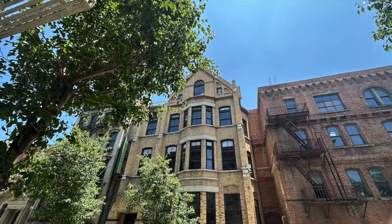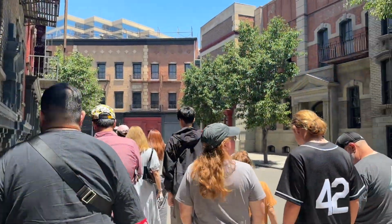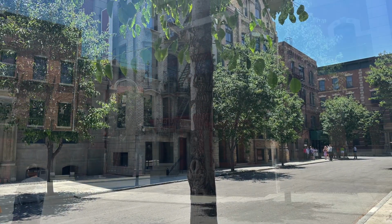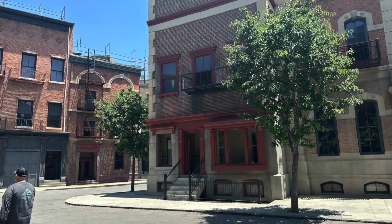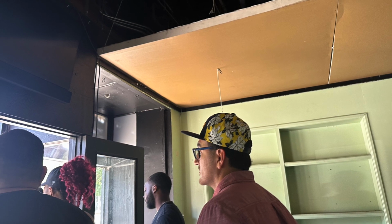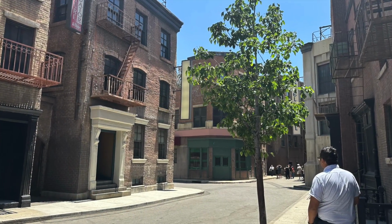From here, we go to some of their sets that have been used in movies, and I wasn't sure if I was able to film or not. It wasn't really clear when or how you could film or take pictures, so I only tried taking pictures when I saw other people taking pictures. But the nice thing about this one, if you're comparing it to Universal Studios, is that you can actually get off the tram and walk around and see sets.